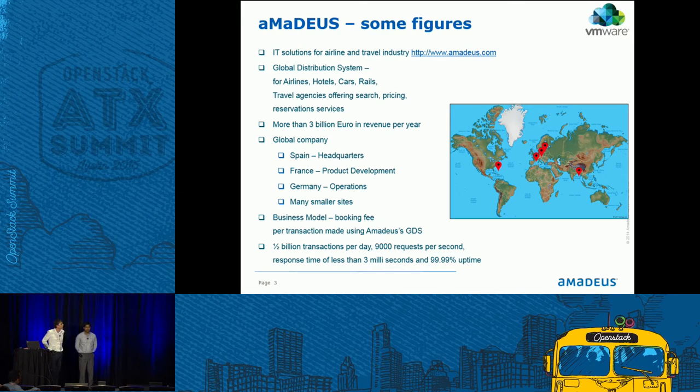Business model, we get a transaction fee in case there is a booking. We do about 500 million transactions per day, about 10,000 requests per second, and we have a 99.99% SLA uptime. So B2B knows us, public doesn't know us, but in the travel world, we are known.